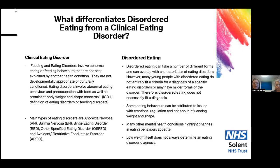Many other mental health conditions highlight changes in eating behaviour and appetite. Someone who's really clinically depressed could become quite disordered with their eating because they haven't got that motivation, that drive. They're so clinically depressed that they've abandoned daily living things, such as their hygiene or their daily routine of getting up and going out and about. Their sleep cycles change, so their eating also becomes quite disordered. And low weight itself doesn't always determine an eating disorder diagnosis.